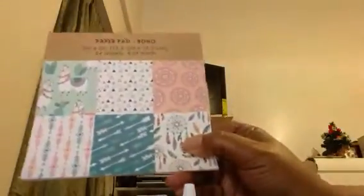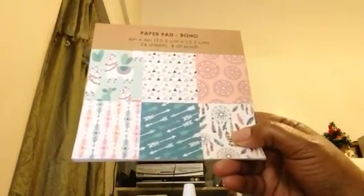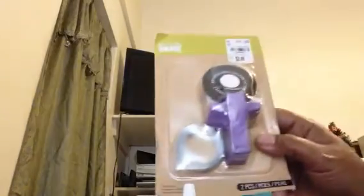Let's see. We have another paper pad here. This is a boho. You got llamas and arrows and feathers. Really cute. Thank you. I tell you, it's a lot in here, guys. This is a smash type of a printer. I think you can print with this.